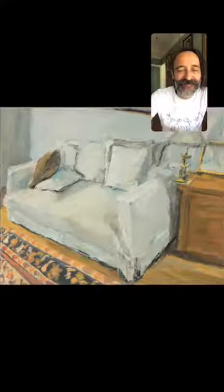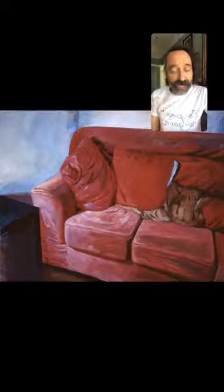So this is a painting by Liu Wei Jian, and it's titled My Sofa, painted in 2012. Different composition. Interesting here is the fact that the room doesn't have a lot of elements. There's something in front of the couch. It seems like it's a table.